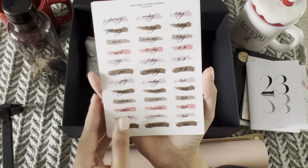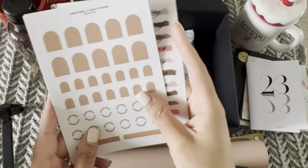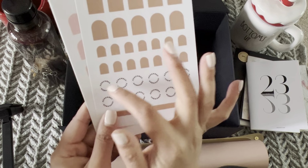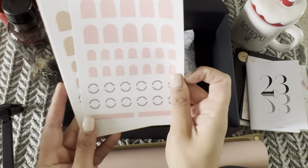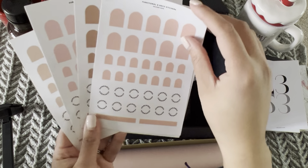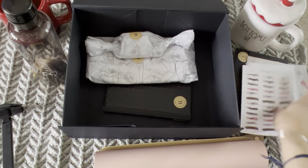I love that, and I love the theme. Look at the colour theme of that. Oh, I love those. Okay, so we've got the functional and deco stickers. We've got arch stickers and dot stickers. I like those. They say remember on them. They're not dots, you know, they go around the dot even. Oh, we've got them in pink. We've got them in all the colours. So we've got pink, brown, the tan. And then this is kind of like a peachy colour. We've got all four colours there. Nice. Okay, like those. That was number 8.